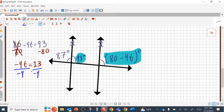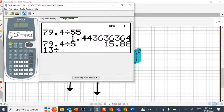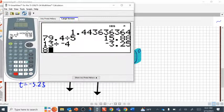Now, this tends to freak people out a bit. We get 13 divided by -4, whatever that is. That's -3.25, because people say you can't have a negative angle. Well, they're partially right. You can't have a negative angle yet, but you can have a negative variable, because this negative variable will make this all turn out. Like if I do 80 minus 4 times -3.25, I should get 93. Boom.